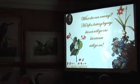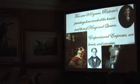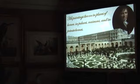He left this lasting legacy. His art will go on, his science will go on. For over 200 years, Redouté's paintings have touched the hearts and lives of kings and queens, emperors, empresses, artists, art lovers and scientists alike. His paintings live on in places of honor, in palaces, in private homes, museums.